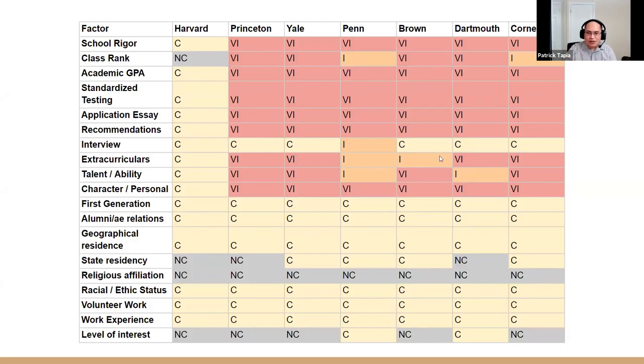So what are some takeaways here as we compare the Ivy Leagues to each other? Oh, by the way, if you're really sharp and you notice that one of the colleges is missing, it's because Columbia historically has never released their Common Data Sets. But we can still try to deduce certain trends based on what we see from the Ivy League schools.